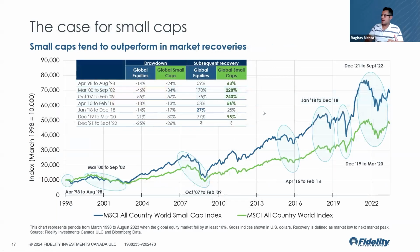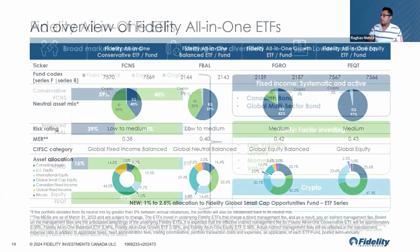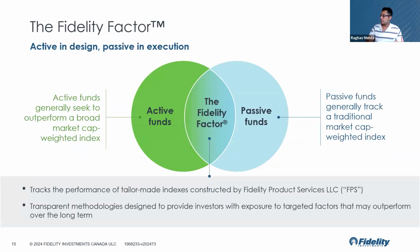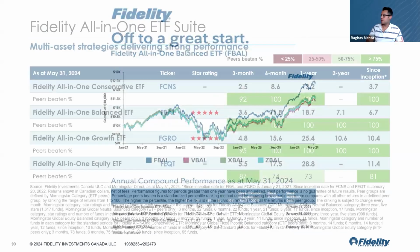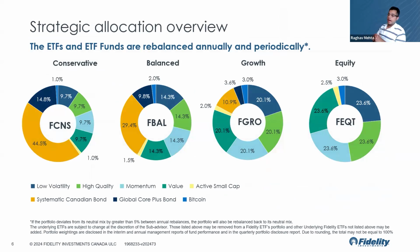It's all our quants and financial engineers that are doing all the heavy lifting for you. And then we combine these factors. I'm just going to go back to that same slide where I had the four versions. So again, this is how we design the portfolio, by combining the factors. So you have all of the five factors: quality, momentum, value, and also small cap on one hand. And then on the other hand, you've got the actively managed bond ETFs.